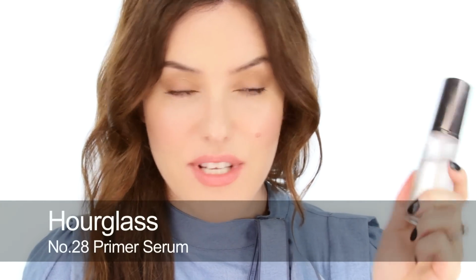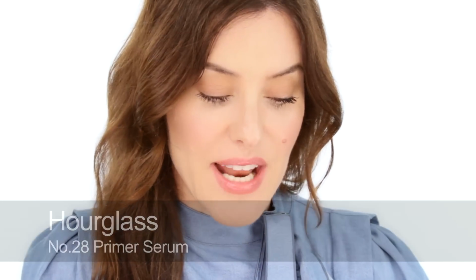So lastly, and this isn't strictly sold as a highlighter, but I really like it for that purpose, it's primer number 28 from Hourglass. So this is a silicone primer. It's an anti-aging primer actually, but it looks really nice if you want to highlight. It's more of a gloss on the skin, so it gives the skin a shine without having any pearl in it. So I often use this for editorials and things, and you can put it on top of your liquid foundation, so you apply it just like you would a skincare product, and just tap it onto the skin, blend it in, or blend it as part of your skin routine.